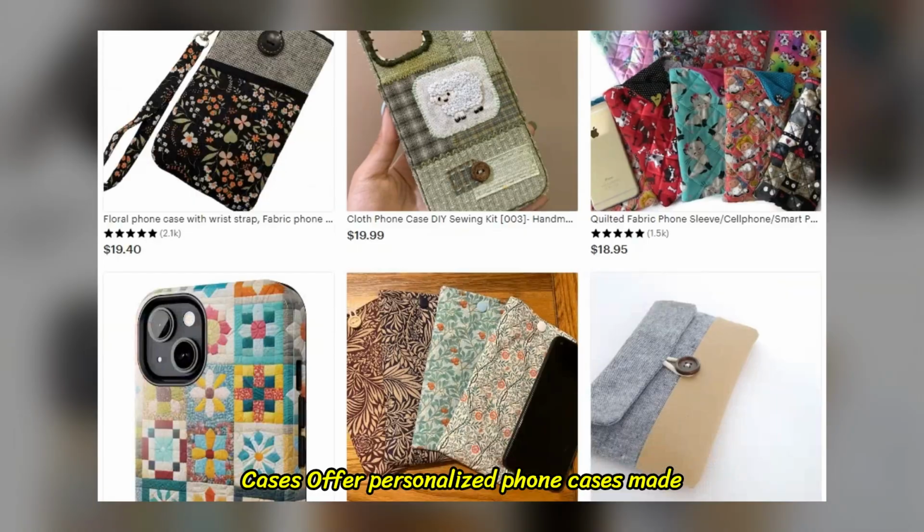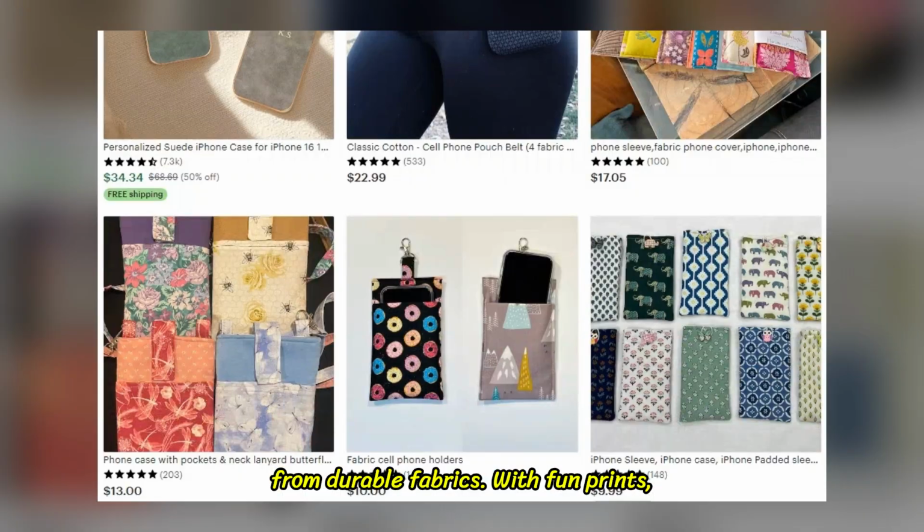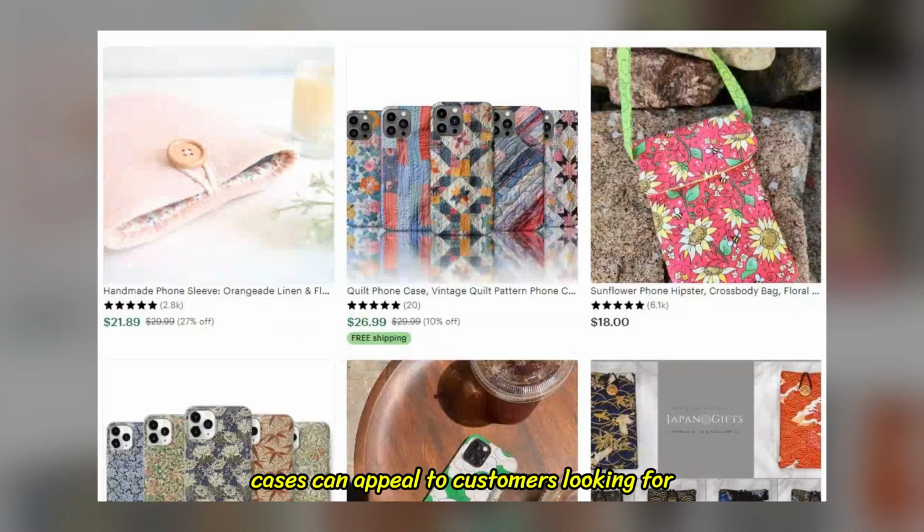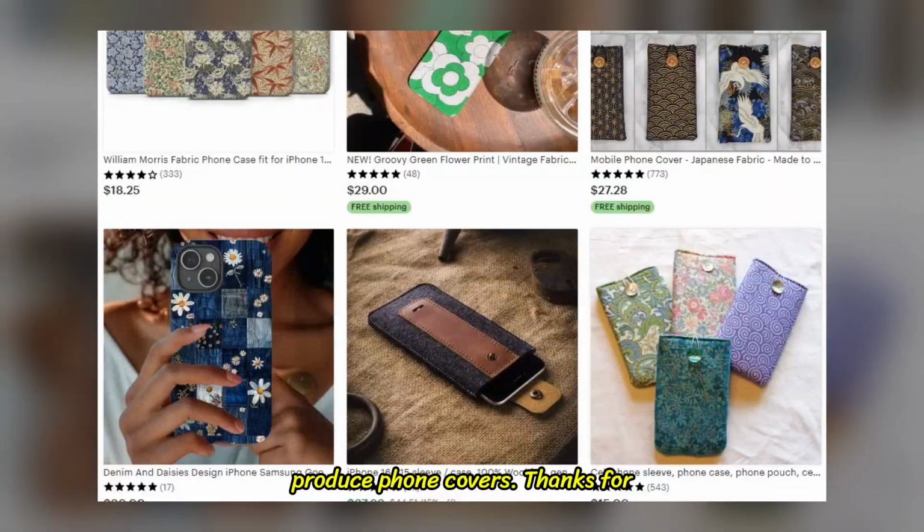Offer personalized phone cases made from durable fabrics. With fun prints, pockets for cards, and a secure fit, these cases can appeal to customers looking for a unique, handmade alternative to mass-produced phone covers.